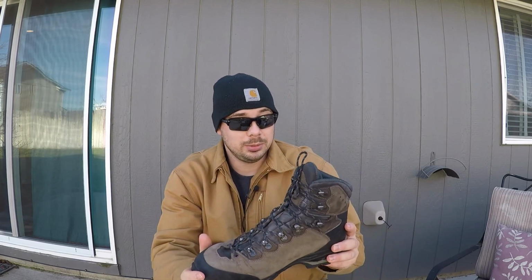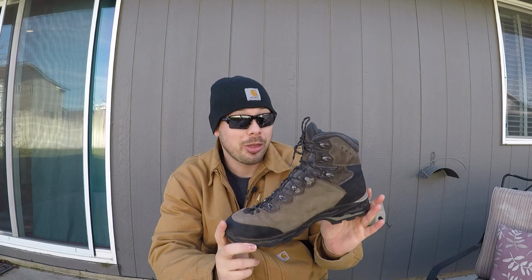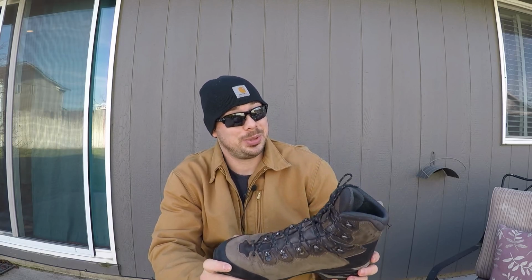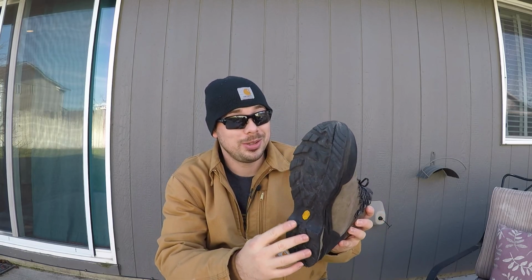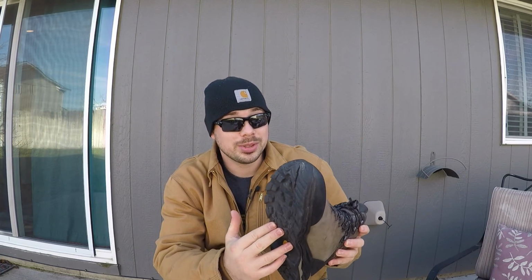Now, the Camino price point, these are a lot more expensive of a boot. I mean, these are averaging around $325 versus the $240. So yeah, they're a lot more expensive. But the nice thing about these is if you do put a lot of miles on your boots, you can have these resold. You can send these into LOWA for a fee, of course, and they'll resole these boots, which can be a lot cheaper than buying a brand new pair of boots, especially if you already have these nice and broken in.